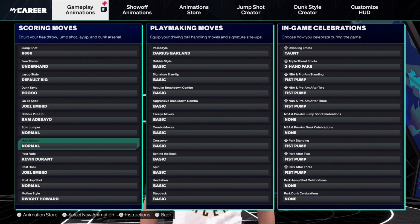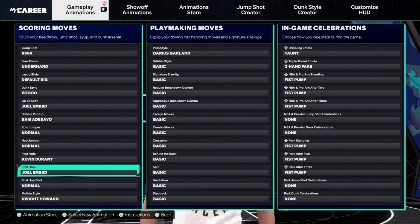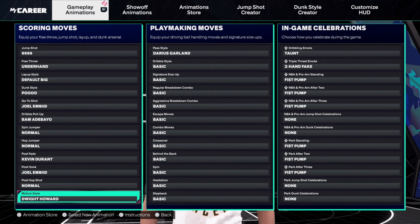Spin jumper normal, hop jumper normal, normal post fade Kevin Durant. I do like his post fade. Post hook is Joel Embiid. This is a starter 4 animation, but my goodness, this hook is definitely the best in the game. Again, it's way easier to green compared to all the other ones. Post hop shot's normal, and I went with my motion style of Dwight Howard.